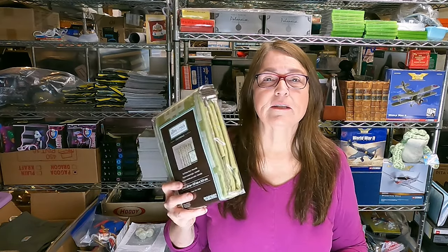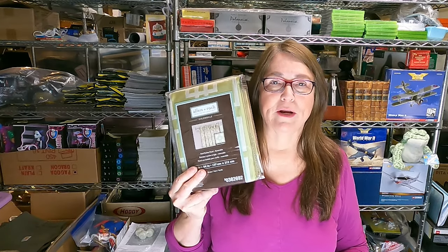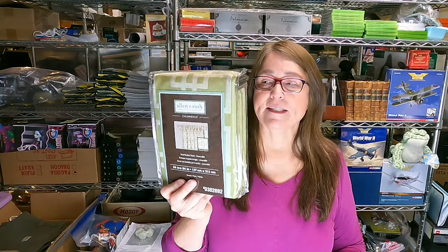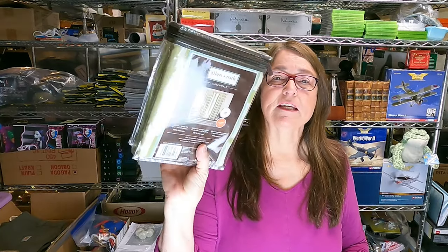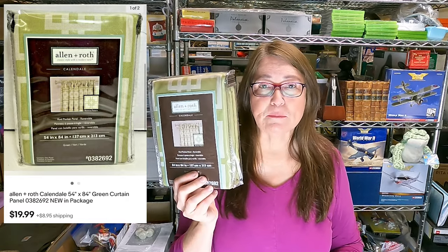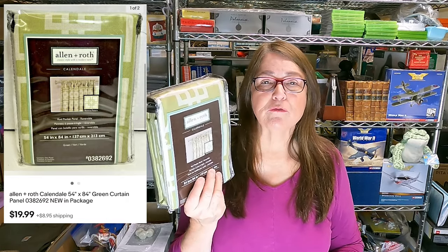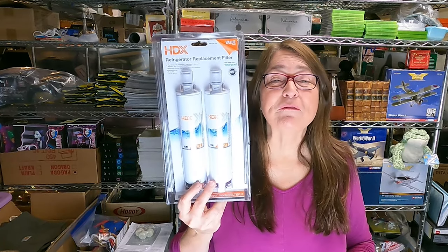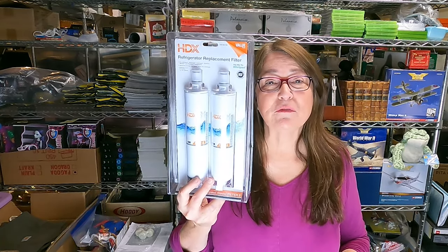I went to a garage sale last summer, and somebody was selling a whole bunch of brand new curtains that they never opened. A lot of them were exactly the same. I probably have five or six of these. This is just one panel. I paid $3 for each package and this one sold for $19.99.